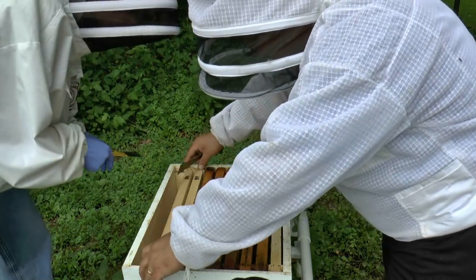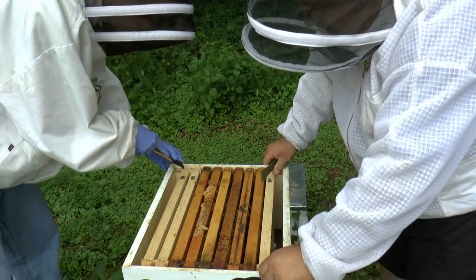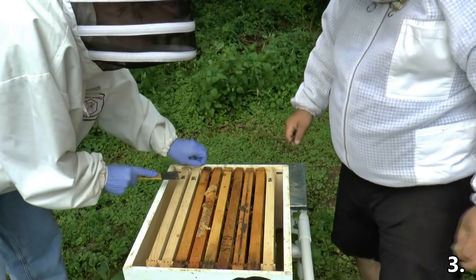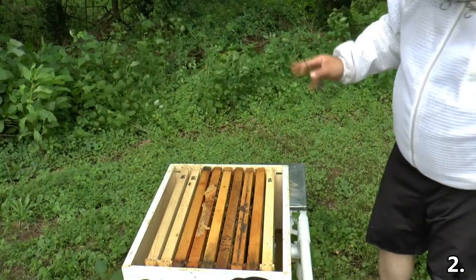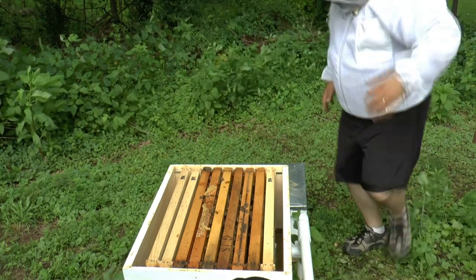So not sure what's going on in this one. Again, they have some hatched out queen cells, so it's possible that the queen is out getting mated or all kinds of things. So gotta put it together and not get excited about it. Let it go.